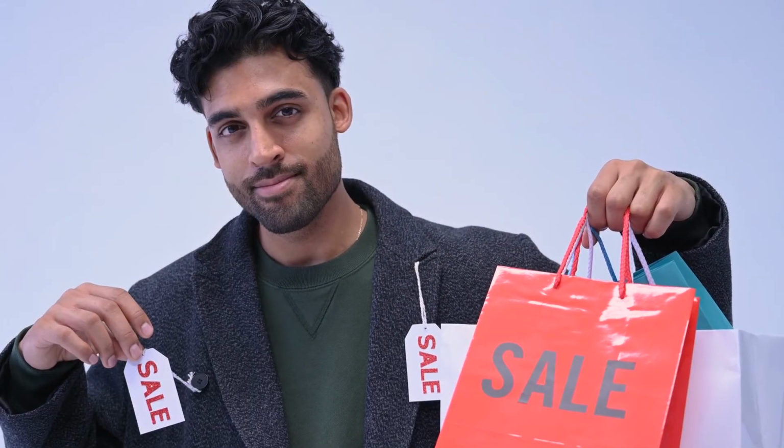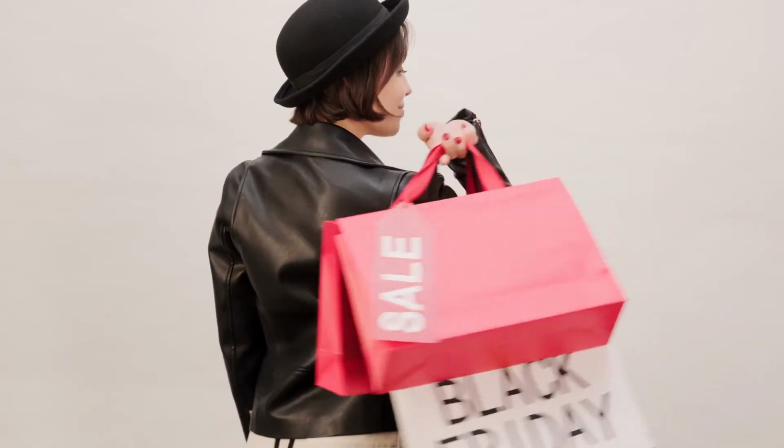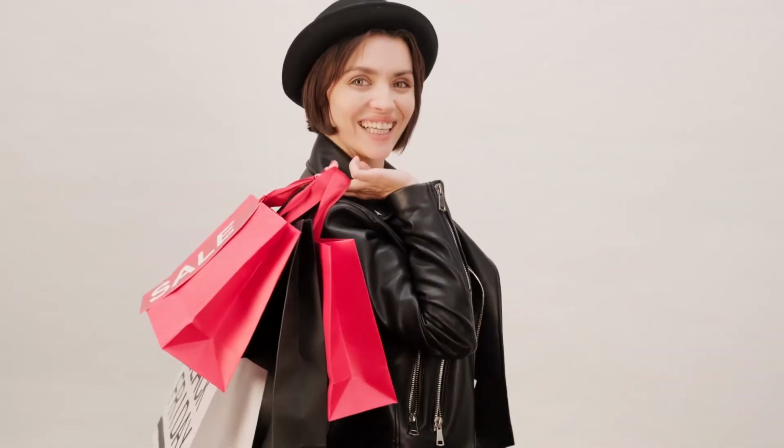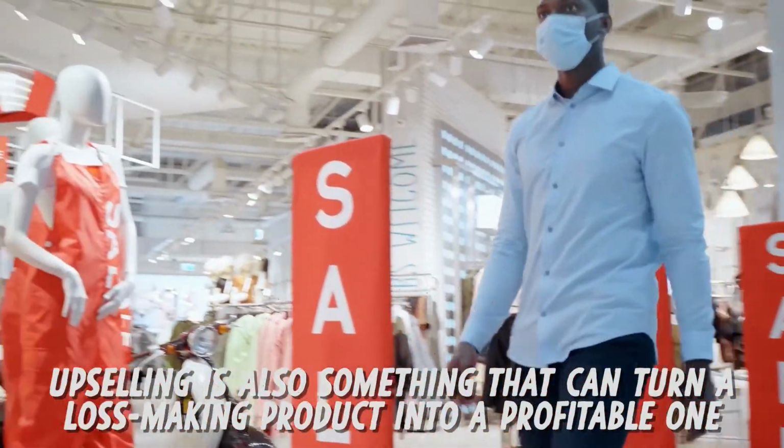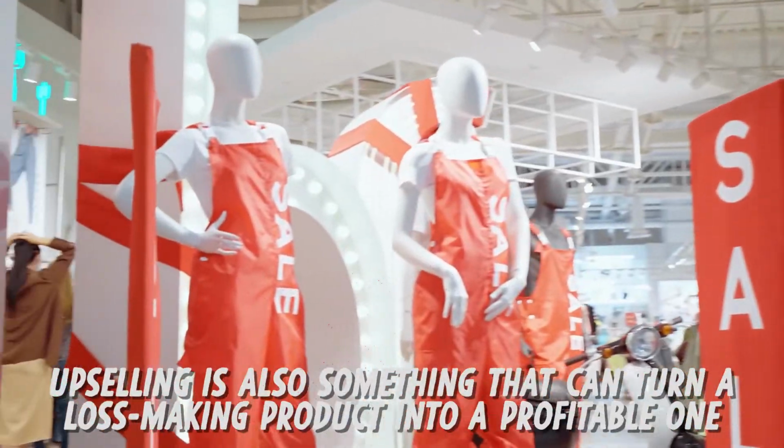In addition to that, there are still ways to offer great value while having market competitive prices. For instance, you can use premium add-ons for your product, or offer cheap freebies to attract customers. In addition to that, upselling is also something that can turn a loss-making product into a profitable one.